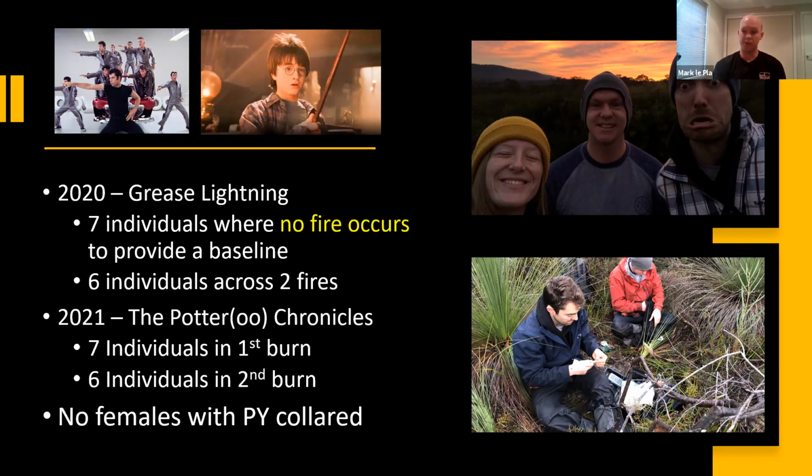So we were able to collar 7 individuals in the first burn and 6 individuals in the second burn for the year, who are all named after Harry Potter characters. So some familiar names in there.